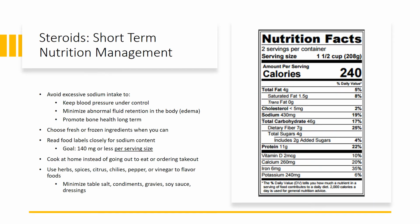Steroids can cause the body to retain more sodium, which in turn can cause the body to retain more water. Think of sodium as a magnet for water. The more sodium in your diet, the more water your body will hold on to. Reducing the amount of sodium in the diet can help maintain normal blood pressure, minimize fluid retention, also called edema, and lower the risk of osteoporosis, as excessive sodium in the diet can increase calcium losses from our bones. Sodium is just another word for salt, which is found in many packaged foods, canned goods, frozen dinners, processed meats and cheeses, sauces, and seasonings.